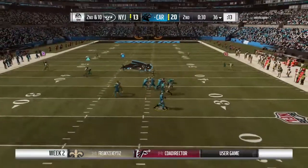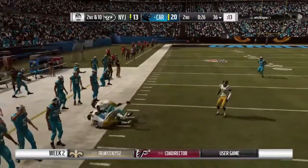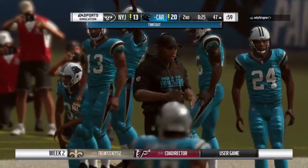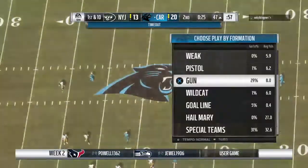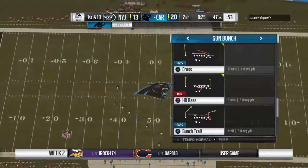On 2nd and 10, Newton. Finding some room at midfield. That's caught by his tight end, Gerald Everett. And now before this 1st down play, we're going to get a timeout here, as they'll stop it with 25 seconds to go here in half number 1.